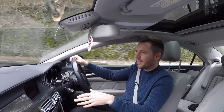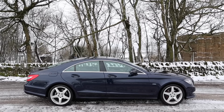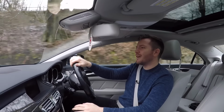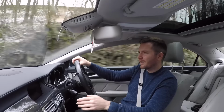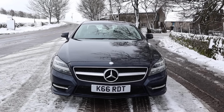Now my choice would be the CLS 500, which uses a 4.6 litre V8. Just like the one Ray Donovan has. Every single time I'd watch that show, I'd find myself spending the entire evening on Auto Trader looking at CLS 500s. Surprisingly though, the CLS 500's 0 to 60 time is only about a second and a half quicker than this. Anyway, sounds good. So all in all, it's a very good car, this.